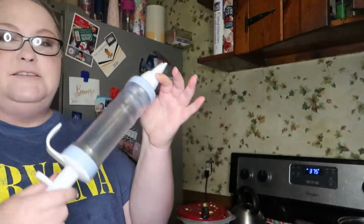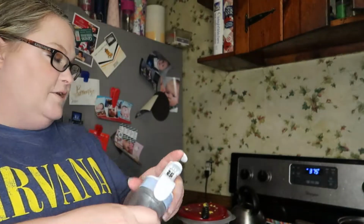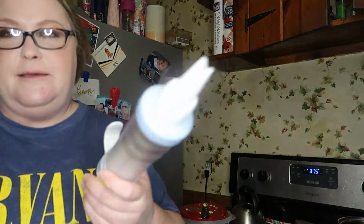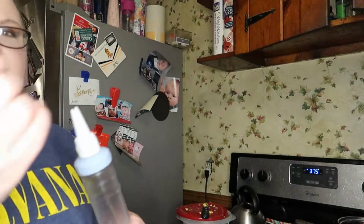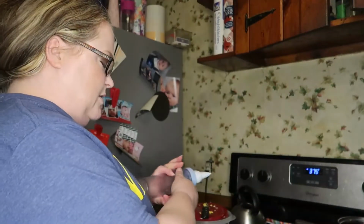I bought this years ago. It's actually for decorating cakes and cookies. I use it to decorate deviled eggs. The tip, this is a weird tip. This is not what I normally use, but the one I normally use is crushed and broken and won't fit anymore. So we're gonna try this one.